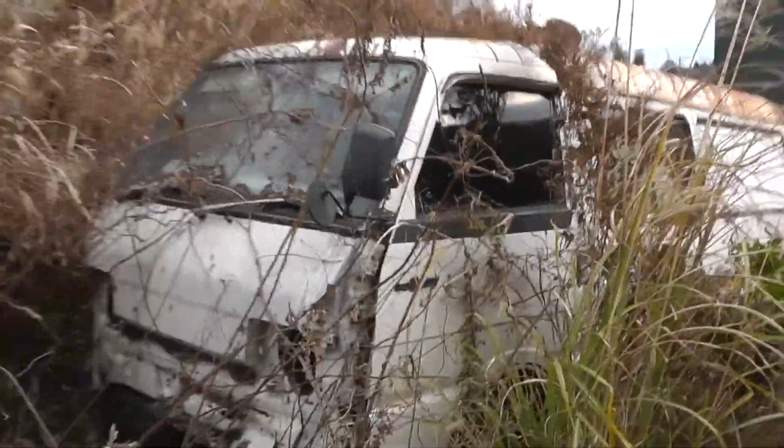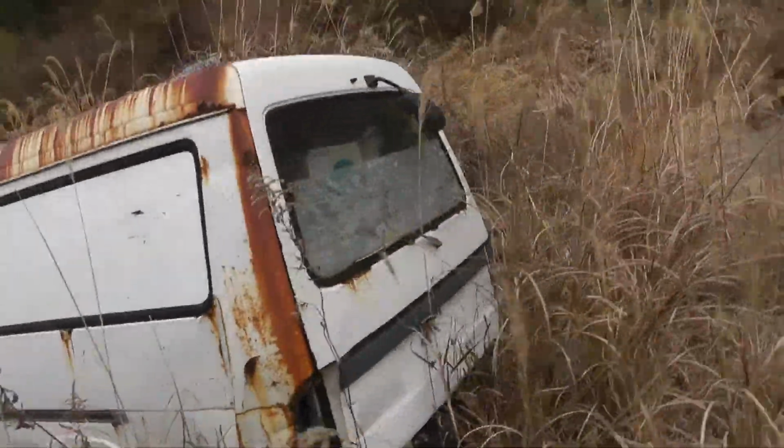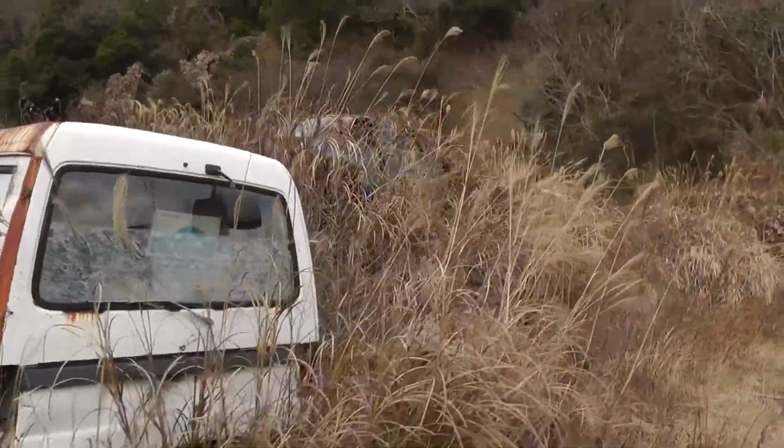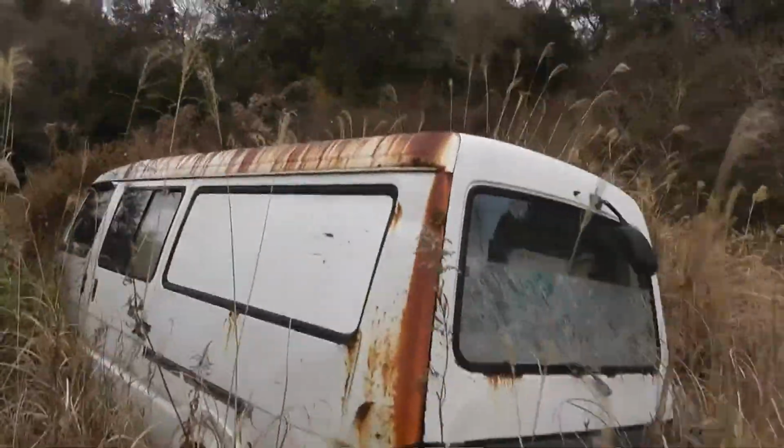More piled up cars here, back here. Still more. Let's take a look. Like it was run over. Wow. And then just go up another piled up one there. Just a little automobile graveyard here beside the road.